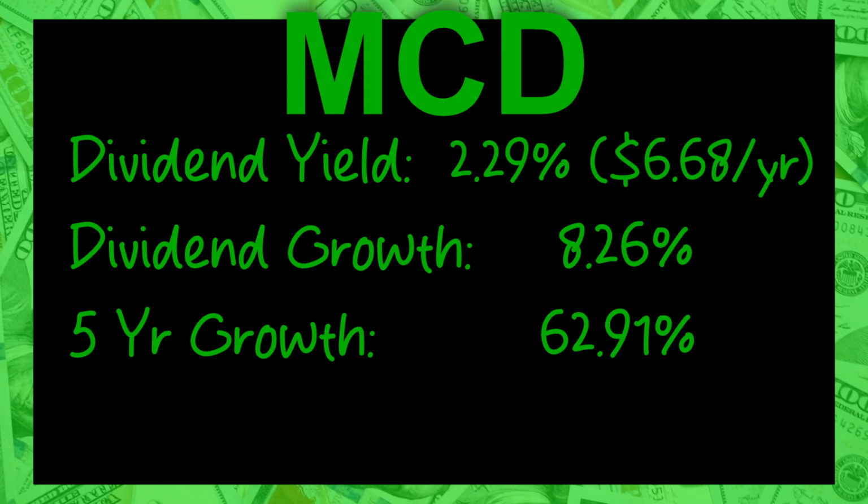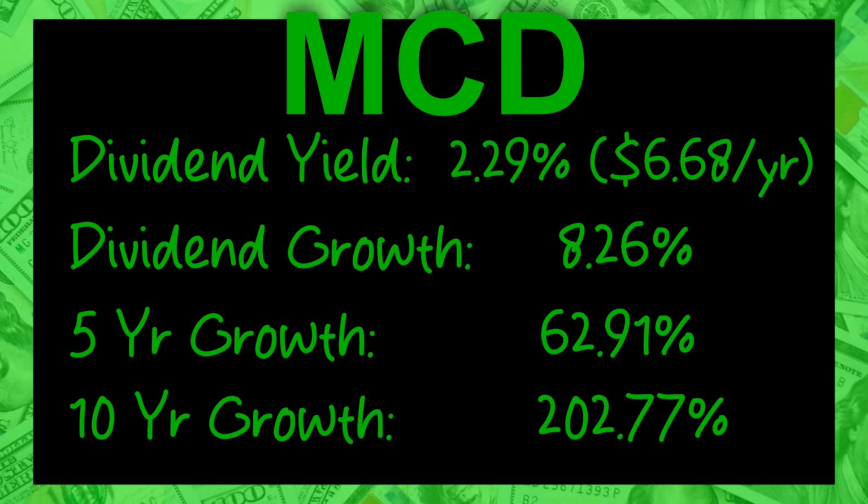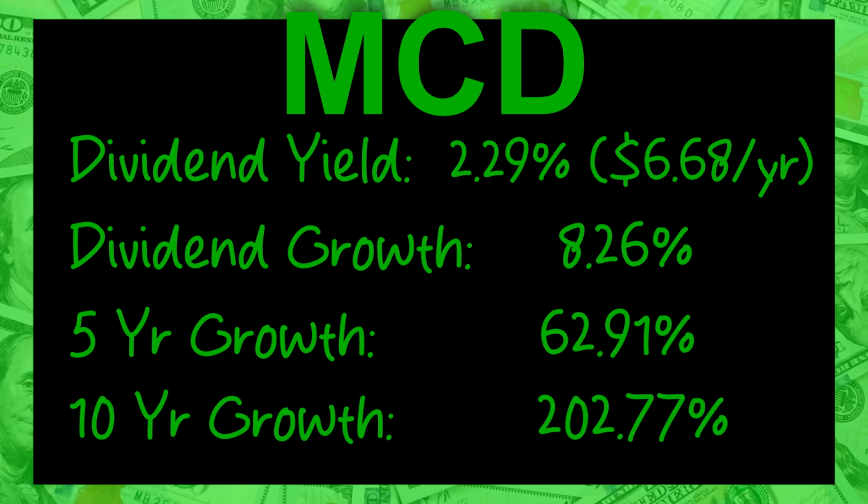Then you have the overall growth. It has a 5-year return of over 60% and a 10-year return of over 200%. So that also means the long-term growth is great. You put that together, that gives you your happy medium.